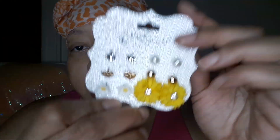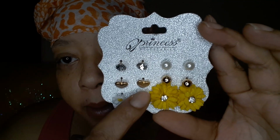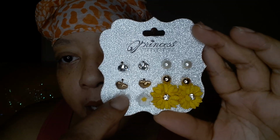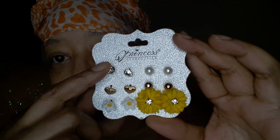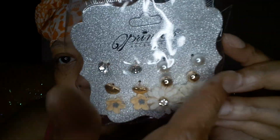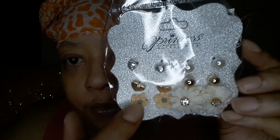All right, next up we got another stud pack. And as you can see, it has the beautiful bright egg yolk yellow, almost like a daisy flower. I know these aren't daisies, but I love that it has the yellow center, and this one has the cubic zirconia center. And as you can see, you get some little puppy hearts, your regular little diamond-like studs, a rose gold pearl stud, and your regular pearls. And I also got it in the cream color. The first top rows are the same, the bottom row is what the difference was.